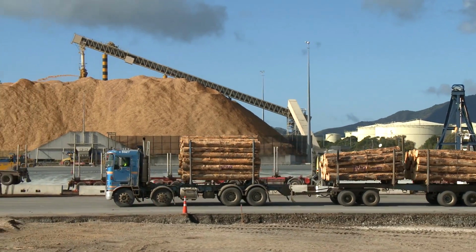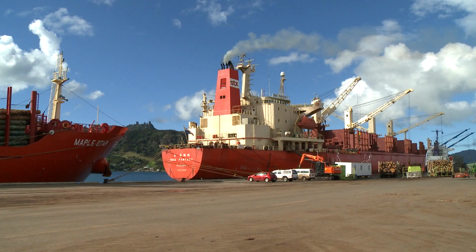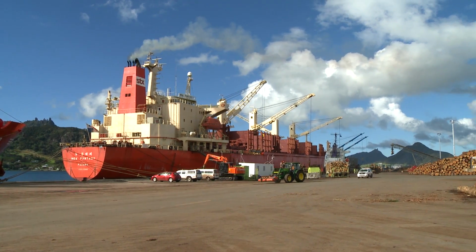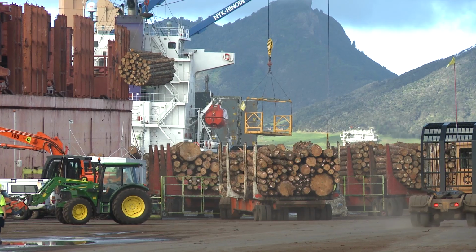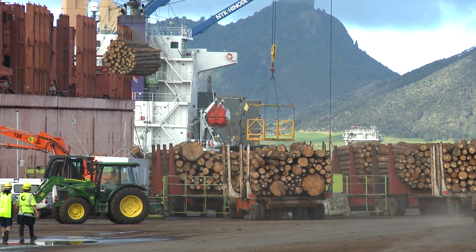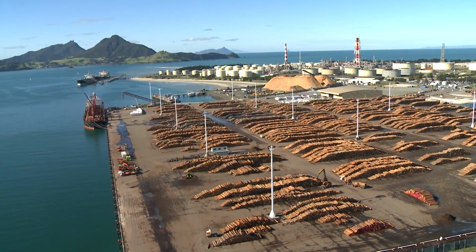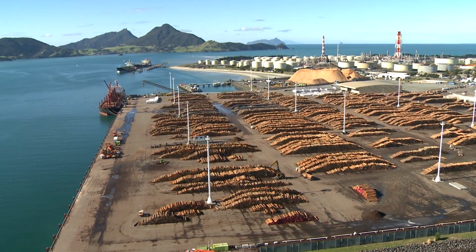in the region. Northport is New Zealand's second largest export facility for forest products, handling nearly 2 million metric tonnes of logs alone in the 2011-12 financial year. This deep-water port at Marsden Point, Whangarei, provides a strategic advantage to the region.